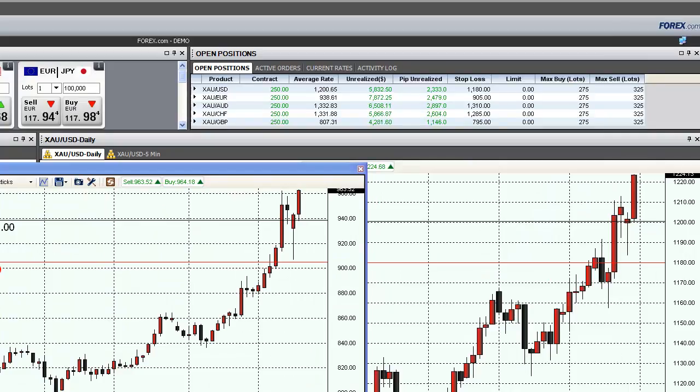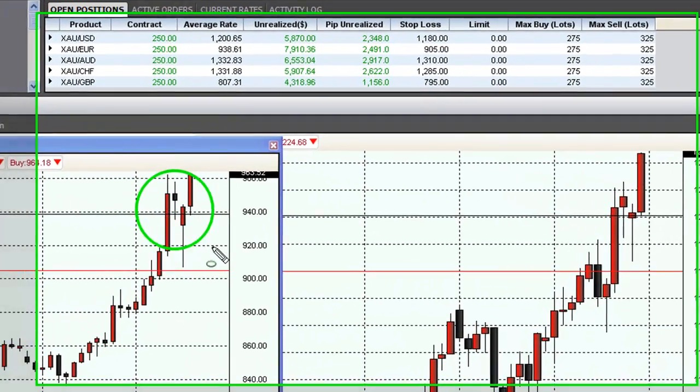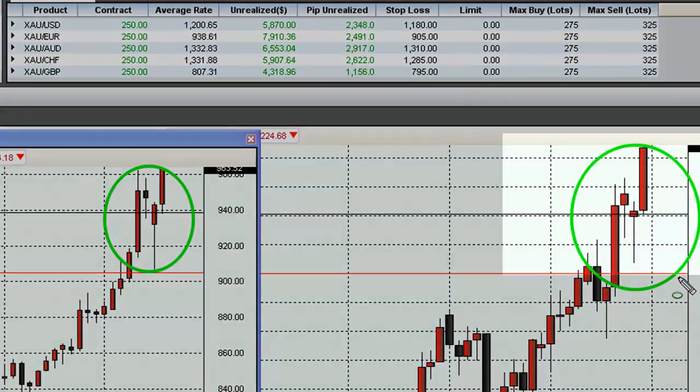Okay, traders, here's what I'm looking at, and here's what I saw the last day as I was analyzing the market. I saw a formation in all of the currency cross spreads. This is the euro dollar cross the US dollar, and this is the US dollar cross the gold. What I noticed forming was a pattern that I've never, ever seen at the top of the market. It is called a tri-star bottom. It's an incredibly rare pattern, always found at the bottom of the market, and I was very confused as to why I was seeing it at the top.